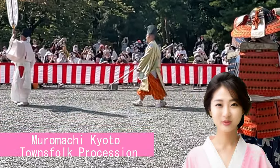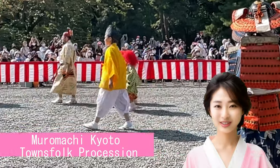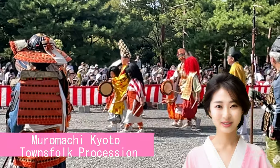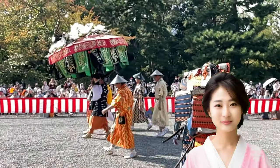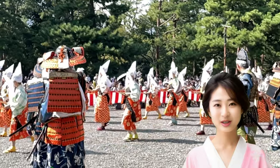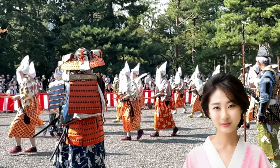Muromachi Kyoto Townsfolk Procession. This procession recreates the elegant dances organized by wealthy Kyoto merchants in the late 16th century Muromachi period. The dance features a central dance, comprised of musicians under elegant umbrellas, and an outer dance, made up of dancers. Historically, these dances involved flamboyantly dressed men and became a prototype for the Bano Dori dance of the Edo period.